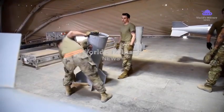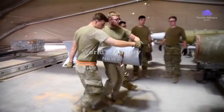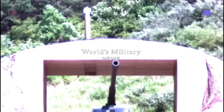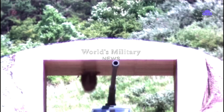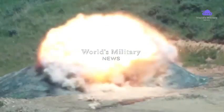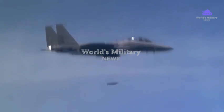For over 20 years now, the JDAM has proved itself to be a highly effective upgrade kit for existing bombs. Its relatively low price and highly accurate results in all weather have made this the perfect weapon to be used by nations across the world. Currently, 26 countries employ the JDAM to upgrade their bombs, making them smarter and highly lethal.